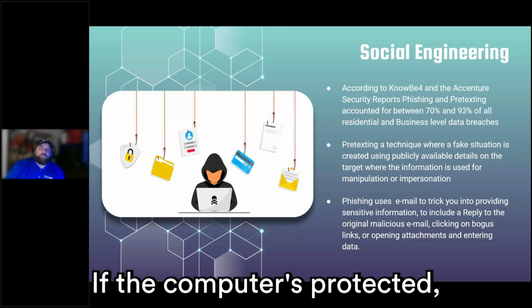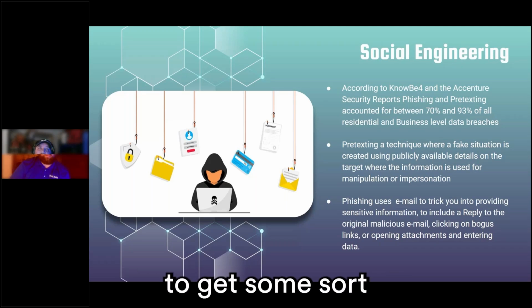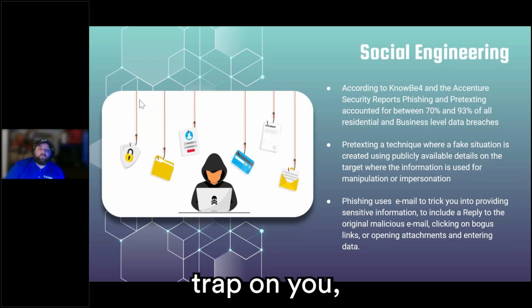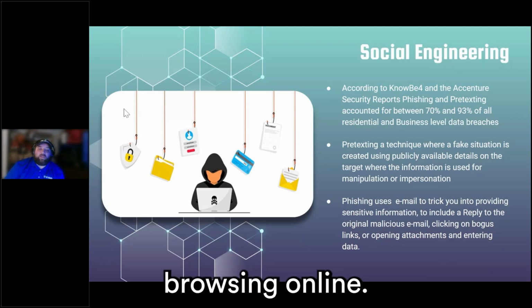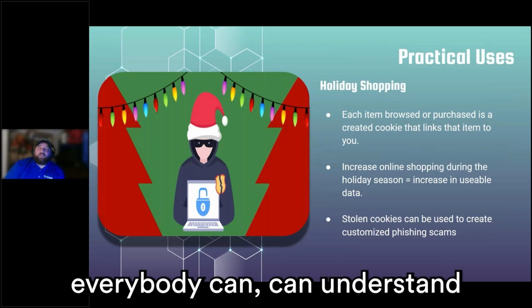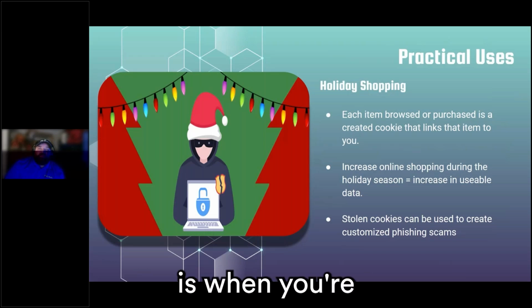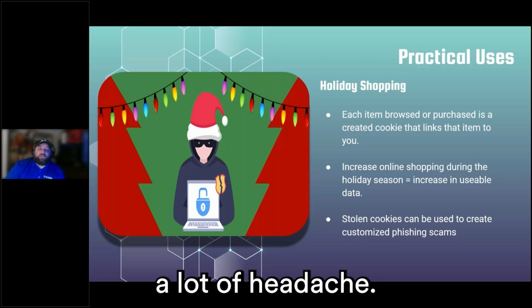If your computer's protected, but you're giving out all your information on the internet, well, now they're going to be able to put together enough info to get some sort of a social engineering trap on you, which is why VPNs are very, very important when browsing online. Another practical use that everybody can understand is when you're holiday shopping. Holiday shopping with a VPN is going to save you a lot of headache.